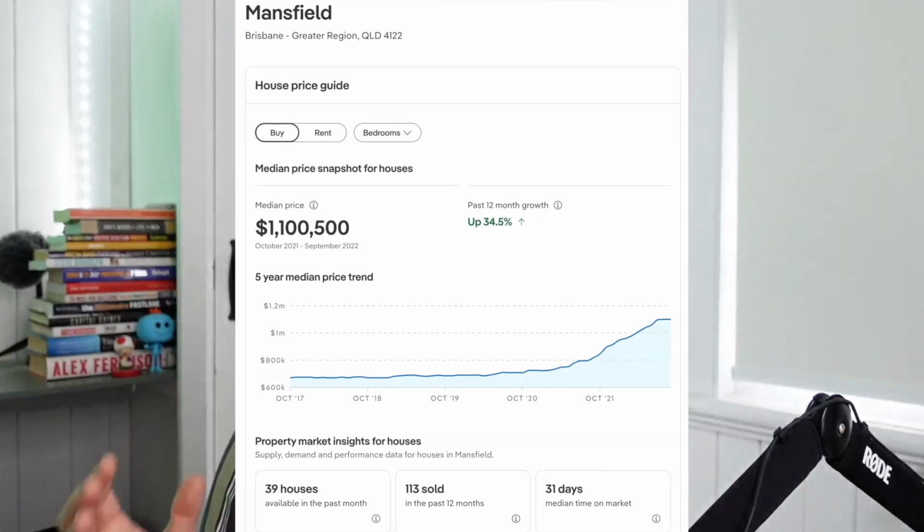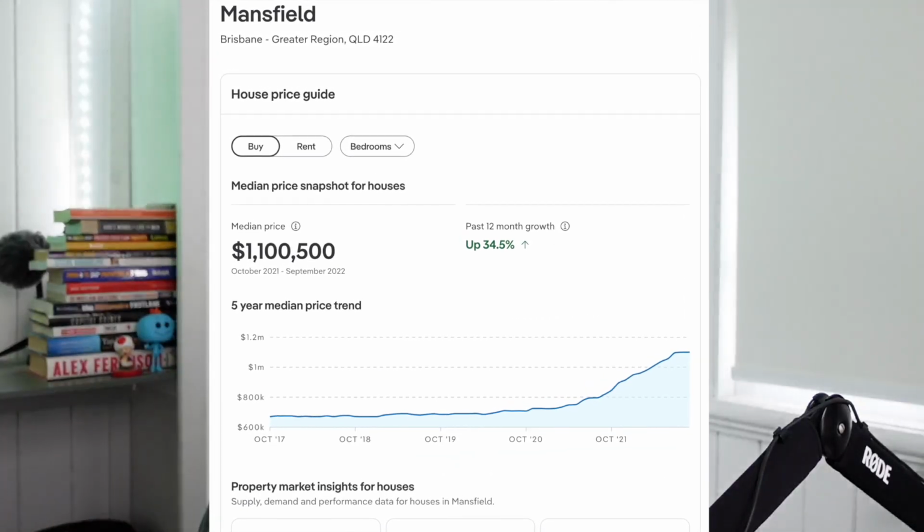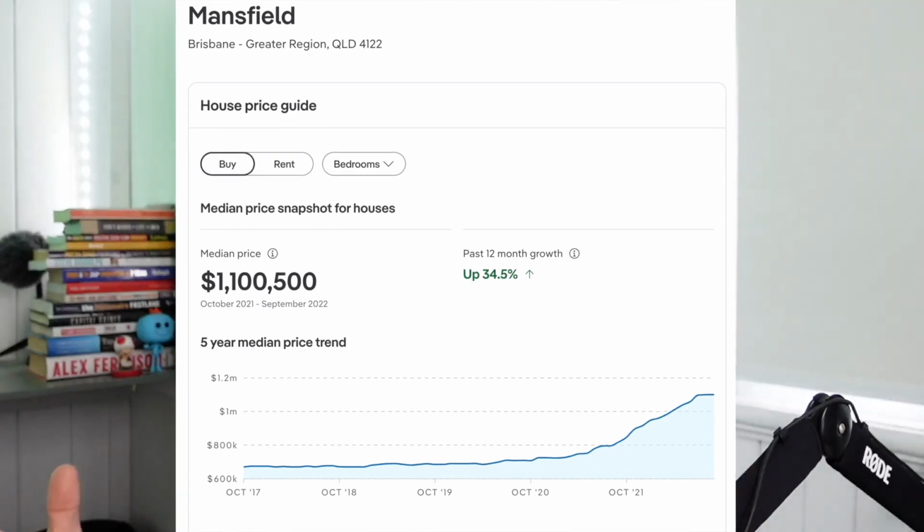Because there has been such demand for those properties to get into that school catchment, we've seen homes in that area go from around that $600,000 to $800,000 all the way up to around the $1 million to $1.2 million. When those parents move to Brisbane and they're higher income earners, they're going to be looking to get their kids into an exceptional school.